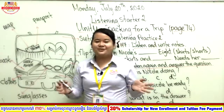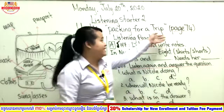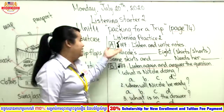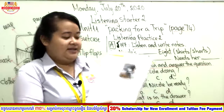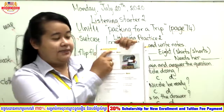So now let's move to our lesson. Let's open the book with teacher all together on page 74, where we will do some activity. Our page is listening practice 2, right? So now let's open the book with teacher all together. Okay, so here is our page 74 that we have listening practice 2.